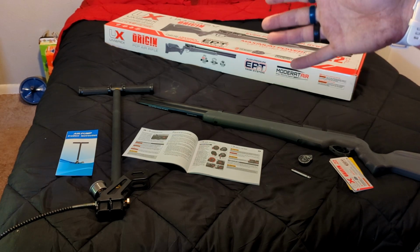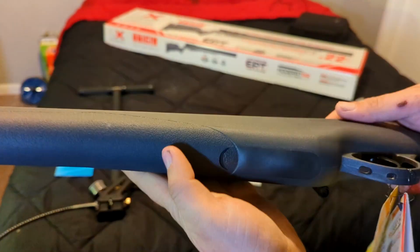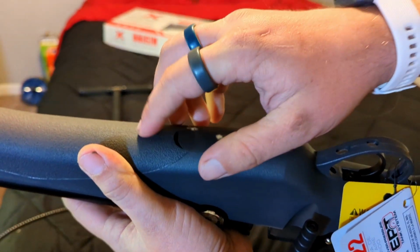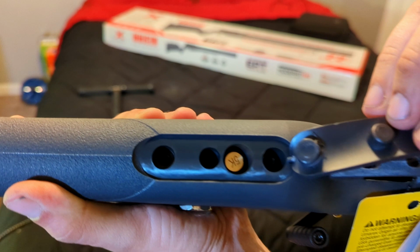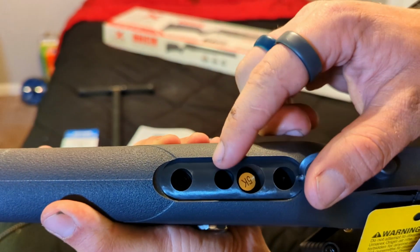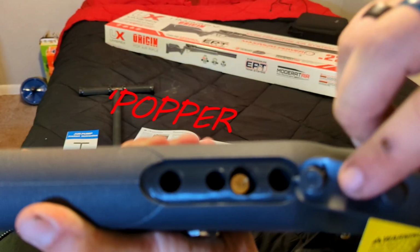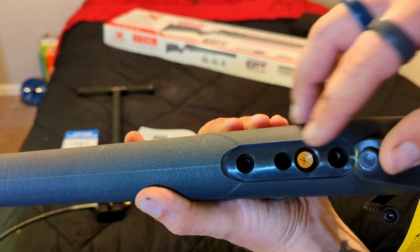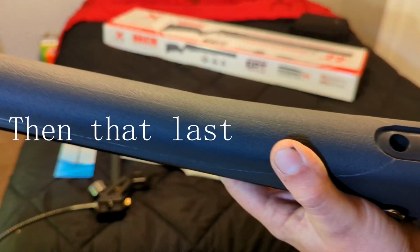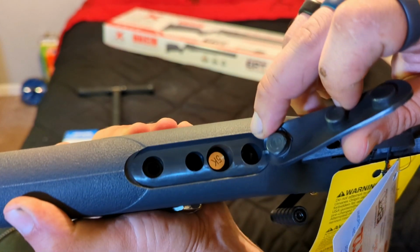It probably took close to 80 pumps to get it going. And we'll look at some features of the rifle itself. And then this is where the magic happens. So under here, you pull this back, and you got three ports. This is your fill. This is your emergency overpressure popper doodad. This is your degas, with the degas screw in there. And that last one, it doesn't say what it is, but there's definitely a screw in there.